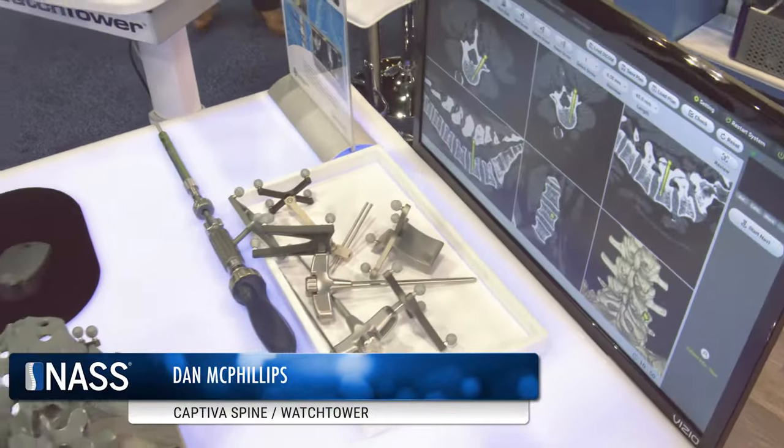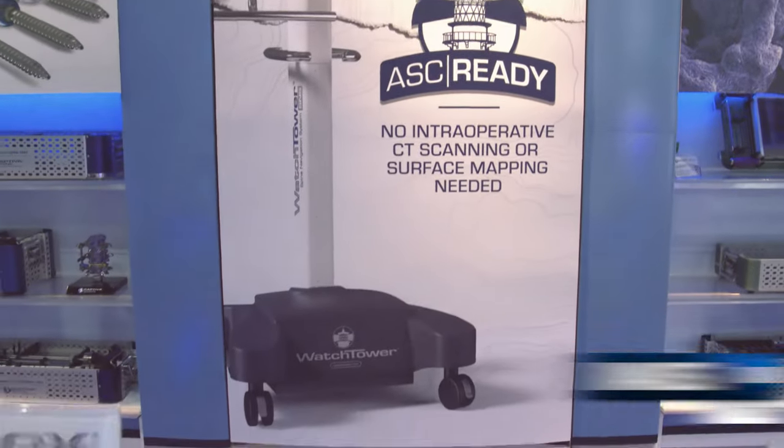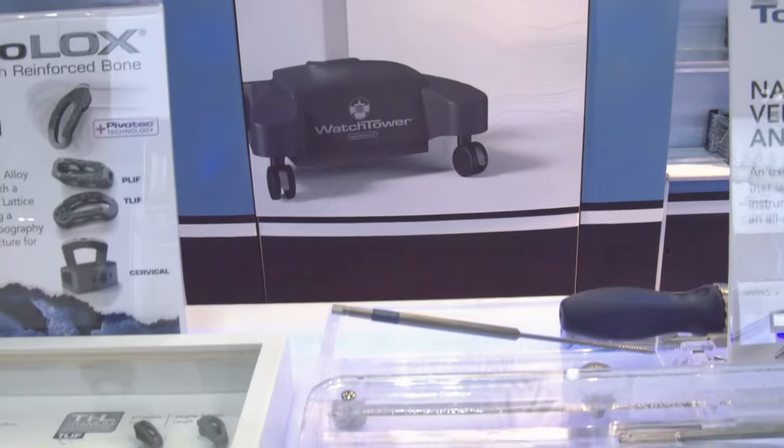I'm here with Dan McPhillips, and he's with Captiva Spine. Tell us about the advantage to the doctor and the patient with your technology. So this is the Watchtower navigation system. Watchtower is unique. It will use a 2D registration method to get you a 3D navigation.